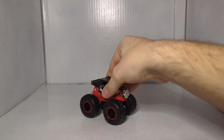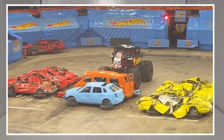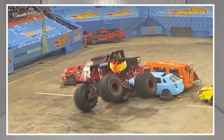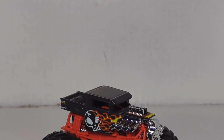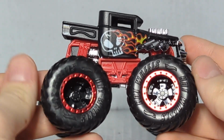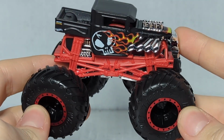So our next truck that we're going to look at here is Bone Shaker. Bone Shaker, as we all know, does exist on the real life Hot Wheels Monster Trucks tour. I think it was actually the very first Hot Wheels Monster Truck live truck that they made in real life. So that's pretty cool. We'll zoom in here and take a look at it. So here it is, the Bone Shaker, as we all know and love it.